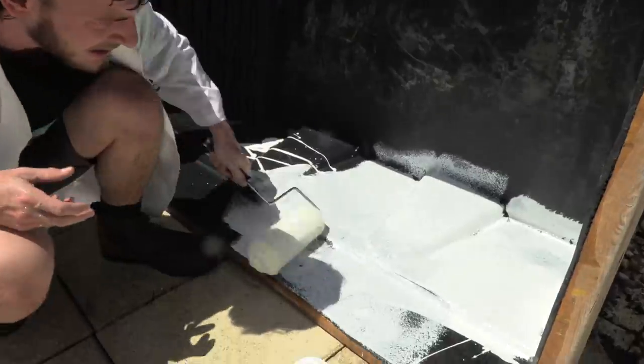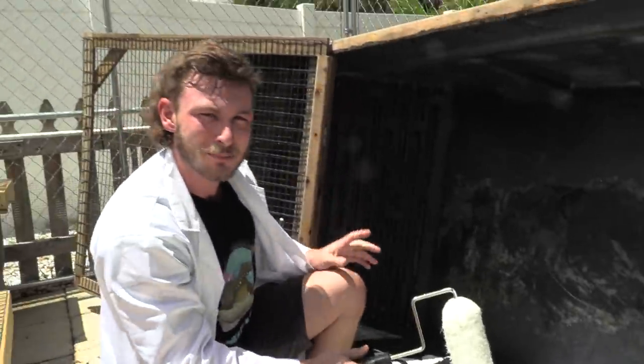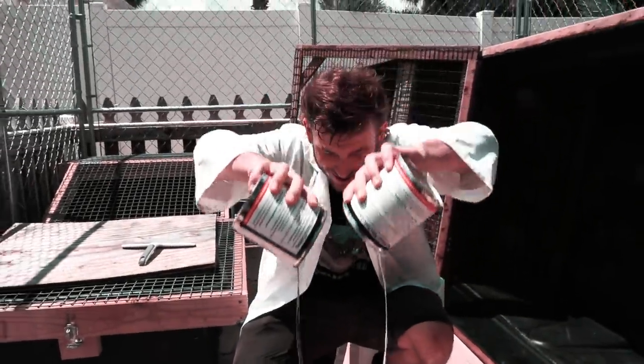Look at this. This is going to be cool. Woo-hoo! I love to see a project come together. It's amazing. Painting montage, go! Okay, I think he just called for a paint montage.